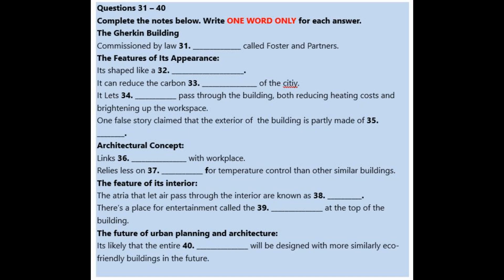The Masdar City development aims to create a desert city that produces zero waste and removes as much carbon dioxide from the atmosphere as it puts in, a huge feat in protecting our Earth. The Gherkin is a truly impressive feat, yet it is not the only one worth noting. Now to move on to another green initiative, I'll tell you about the Eden Foundation building found in Cornwall.